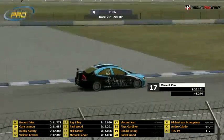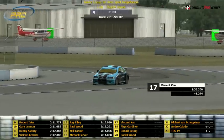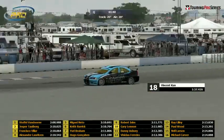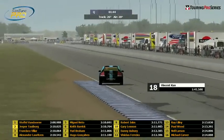Vincent Kahn's not on the sort of lap I would expect him to be on. 1.2 seconds down after 2 sectors, but he might be around about 6th or 7th. Should be in 7th at least, ahead of Yuri Braham.